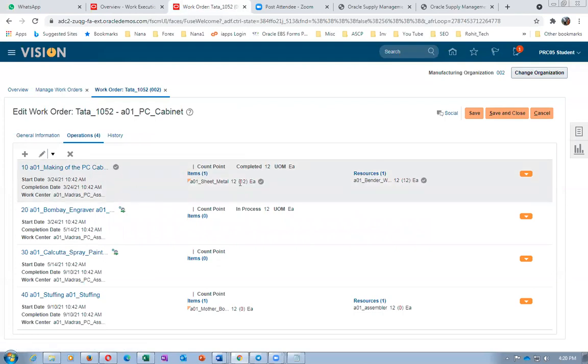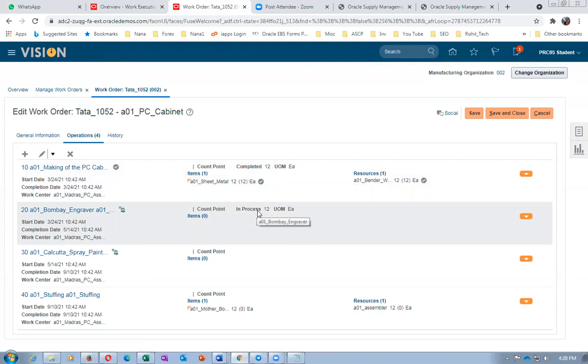Only 12 is supplied. Yes, very correct. So if you mention 12, it is for the complete operation 10 actually. 12 is supplied, and here it is also 12 in order. So the tick mark is now coming. Once this is done, the Smith operation has automatically gone into in process. So the purchase requisition is now triggered automatically. The purchase requisition is triggered.